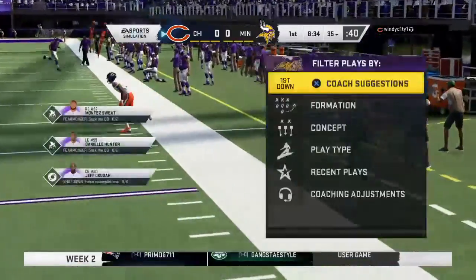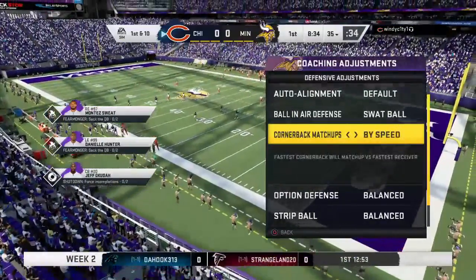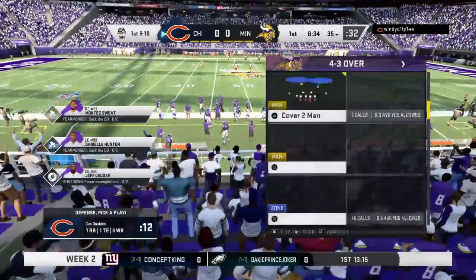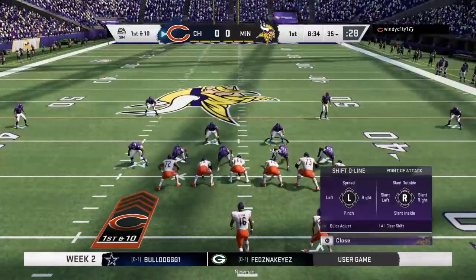So out of bounds on the punt, and the spot will be, the side judge says, right at the 35-yard line here. Ball up to the 35 now as they come up on 1st and 10.